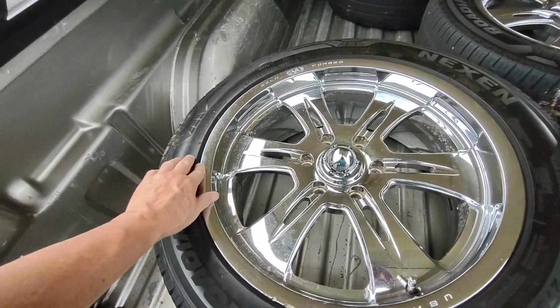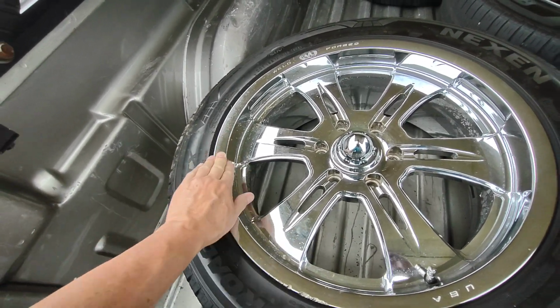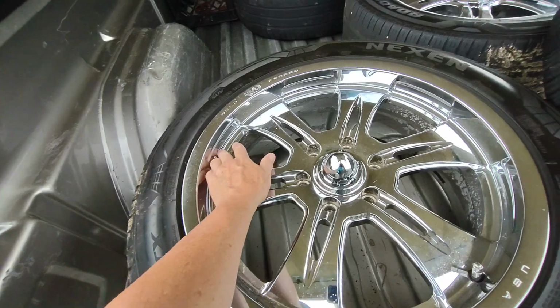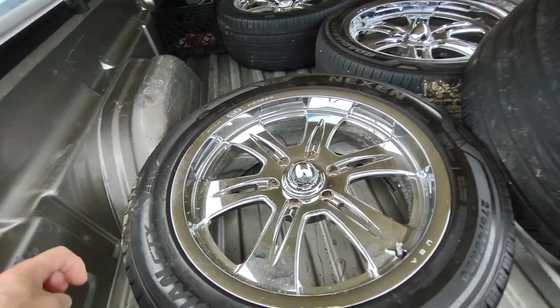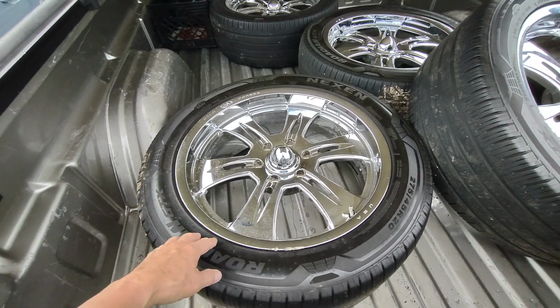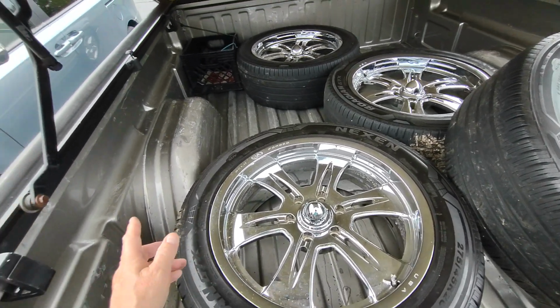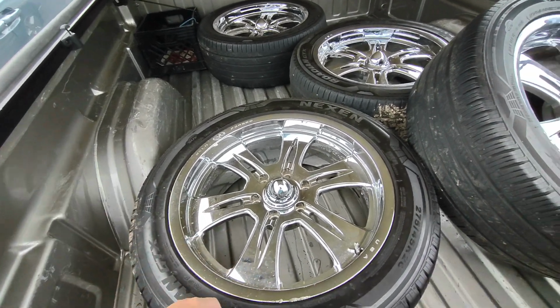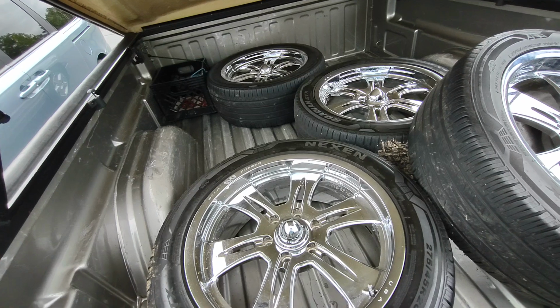These wheels are dirty. The wheels will clean up really nice. They don't really look bad. There's some grass, I guess, from mowing. But they're not bad looking wheels. My wife actually likes these better than what we have on the truck. But I like these. And anyway, have y'all ever had that problem with Facebook Marketplace?